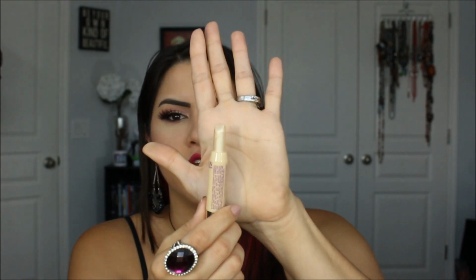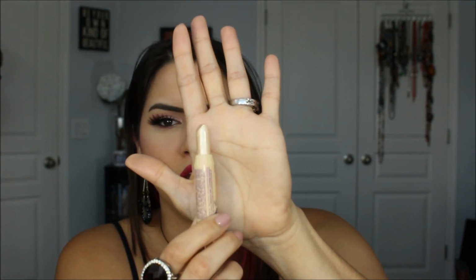I thought the whole thing was full. I'm going to just twist this up for a second so you guys can see how much product is in here. That is the amount of product that is in here. So I think that for the amount of product, it's a little bit steep. I thought $20 was okay because I thought it was completely packed, but it comes with very, very little product for $20.